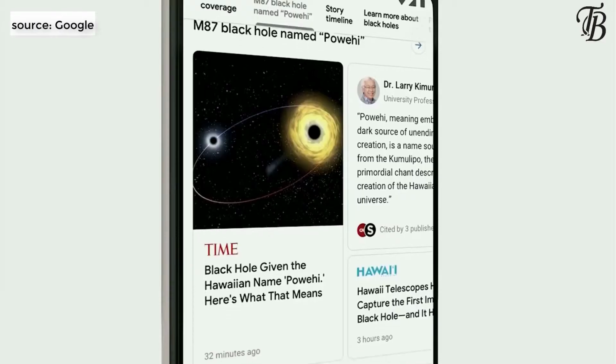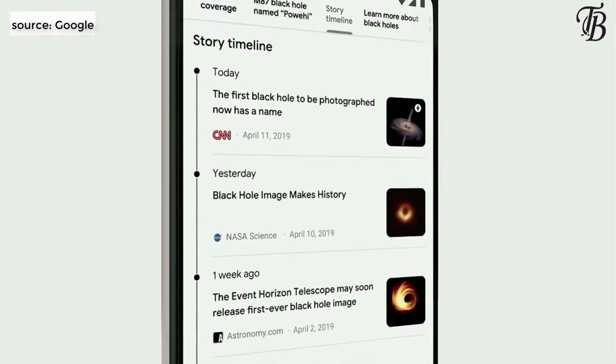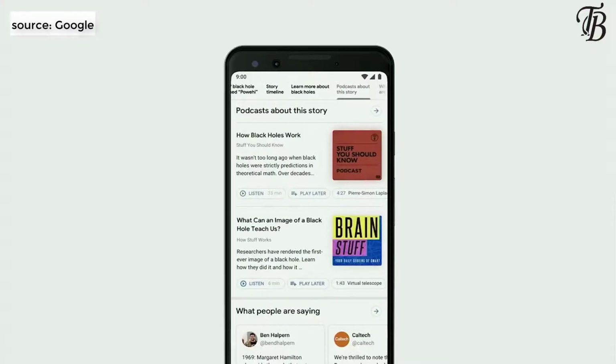Last year, we launched a new feature in Google News called Full Coverage, and we've gotten great feedback on it from our users. We'll be bringing full coverage directly to search to better organize results for news-related topics. You can even now see a timeline of events, and we'll be bringing this to search later this year. Podcasts are another important source of information, and we'll be bringing them directly to search as well.